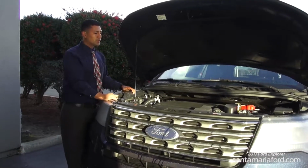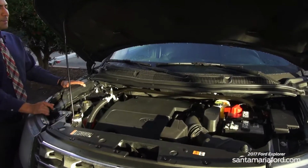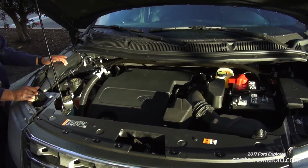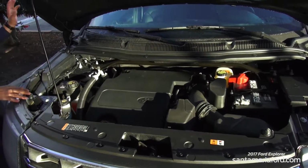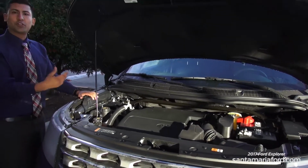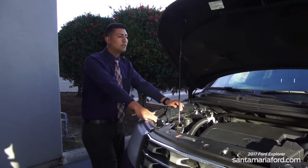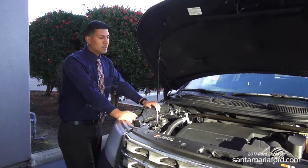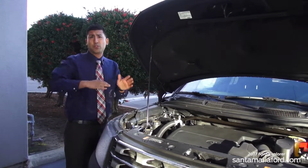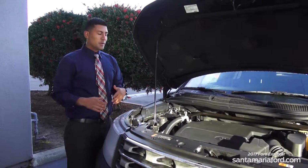What powers this vehicle is a 3.5 V6 twin intake variable camshaft timing. It's TIVCT. What that means is that it operates the intake and the exhaust at different times, so it optimizes your fuel mileage and of course your power. The power on this vehicle is going to be 290 horsepower and about 255 pounds-feet of torque. The horsepower is very important because that's what keeps you going, but the most important would be the torque, because the torque is what gets you off the line.